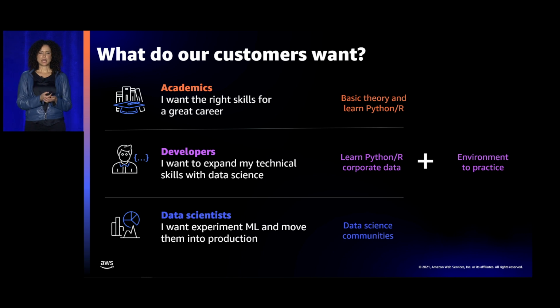But what do people want when it comes to learning ML? The way we thought about this is we broke it into 3 separate categories. One is the academics. Academics would be people who are in university or people who are teaching at universities. They are trying to get the basic theory of machine learning and data science and learn the basics around Python and R. Developers are people who are maybe already in a role who want to retool themselves.